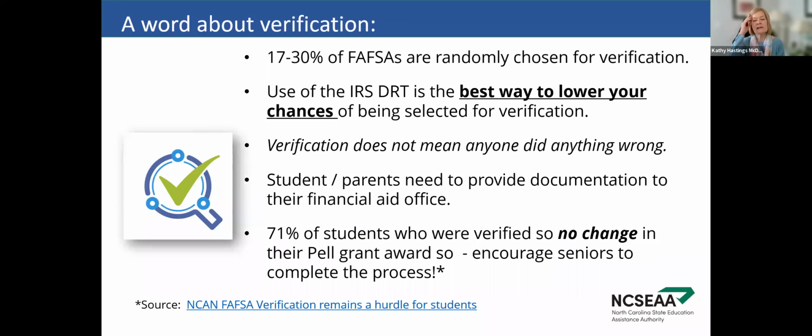71%. NCAN did a study a couple of years ago, and 71% of students who were verified through the verification process saw no change in their Pell Grant award. So that says keep trucking. You just need to get the documentation in, but most likely your Pell Grant award won't change. So get it in so that you can make sure you get access to that funding.